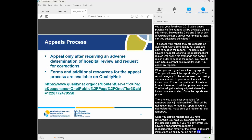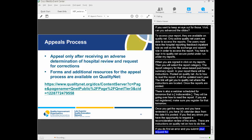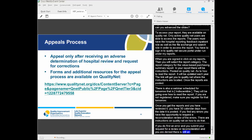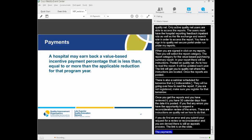If you do find an error and you submit your request for a re-review or reconsideration and you're denied, there's still an appeals process. And there's the link for that right here on slide 66. Now the payments are part of the value-based incentive payment percentage, so you may get less than, equal to, or more than the applicable reduction for that program year.